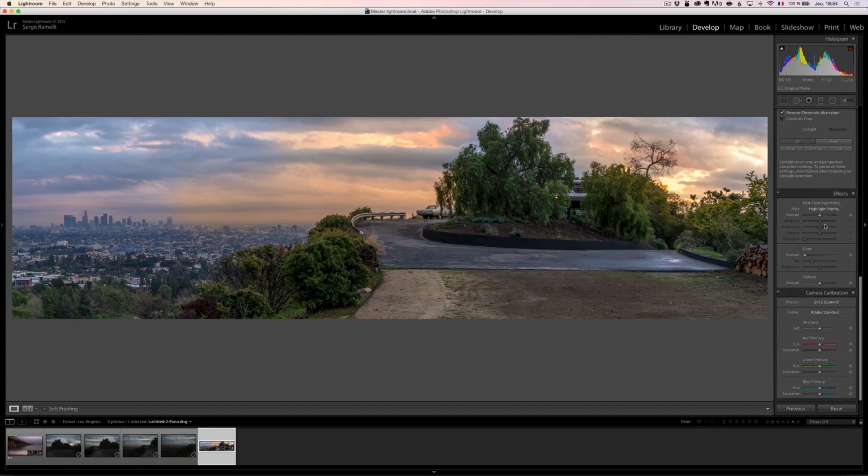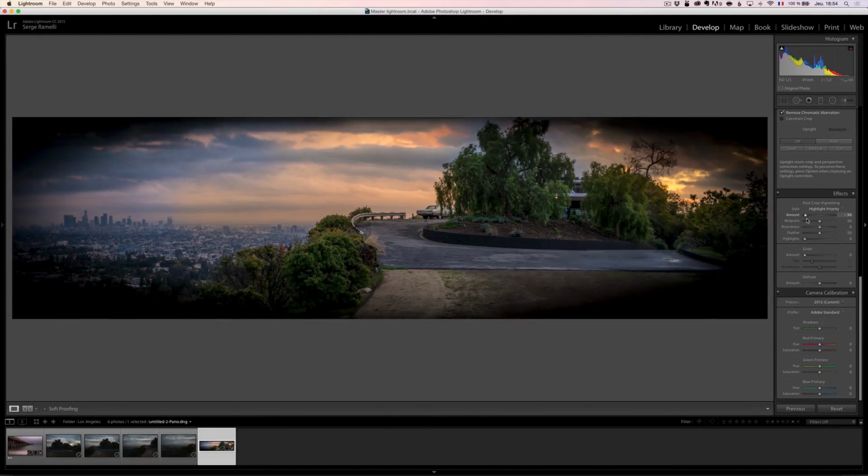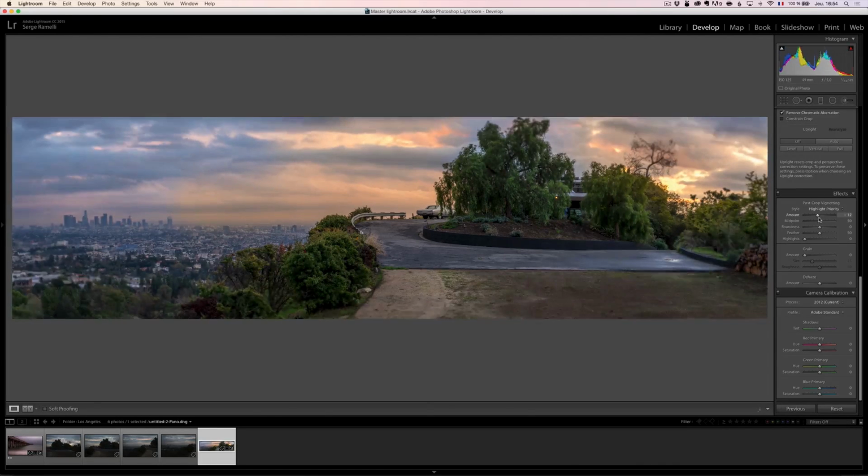And now I'm going to show you post-crop vignetting. Post-crop vignetting is you can actually add a little vignetting effect. I'm going to do it too much so you can see. Basically, it's going to make all the surrounding of the photo a bit darker. I kind of like that. I think that's kind of cool.